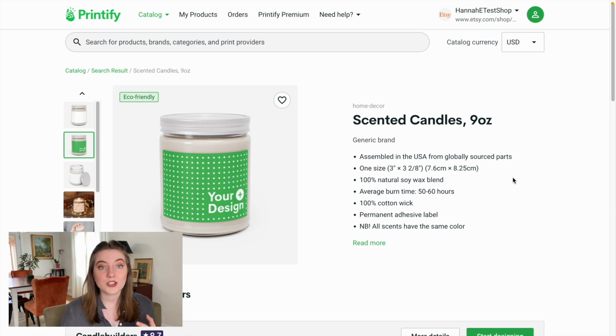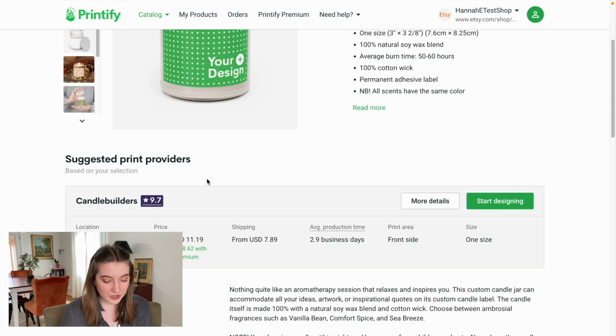So candles are just a really great item because unlike t-shirts or sweatshirts, there is so little competition, but the possibilities are really endless. And it's actually a super affordable gift that someone could give to their mom or their grandma, aunt, or any mom in their life. This Candle Builders is a great provider, but there are several other soy candle options as well, all starting around $11, but these easily sell upwards of $20, so you can definitely still make profit on these.